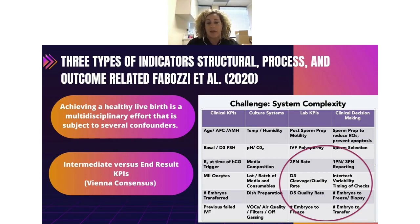And some of these things are well beyond the lab control. Our rates in the lab can be dependent on the stimulation protocol, the number of eggs retrieved, the age of the patient population, and of course, whether the physician orders PGT testing, or the number of embryos tested or untested that the physician is transferring. And all of those things are well outside of our control. So the live birth rate needs to be fine-tuned as a KPI for our labs.